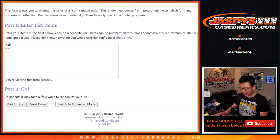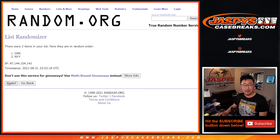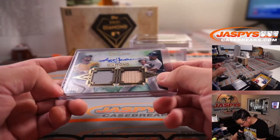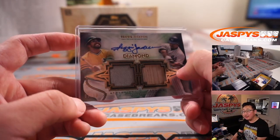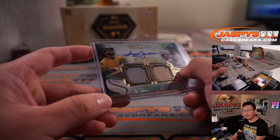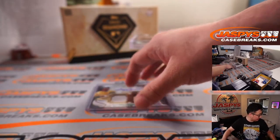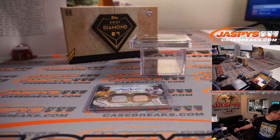7 times for the dual relic, single auto, dual team. Good luck. 1, 2, 3, 4, 5, 6, and 7th and final time. After 7, goes to the Yankees. So the Reggie Jackson was 3 out of 10. So that goes to Yankees 3. Nice dual relic and autograph. Yankees 3. It's going to go to PJ.